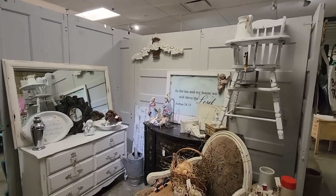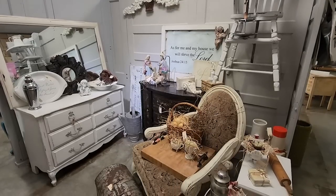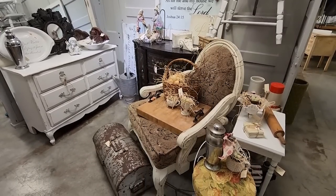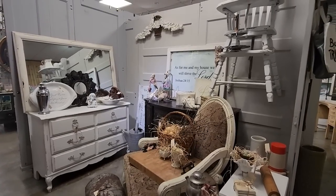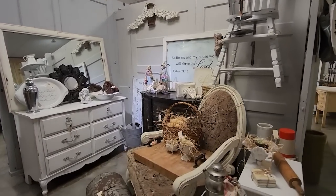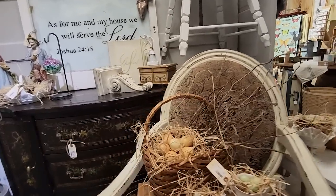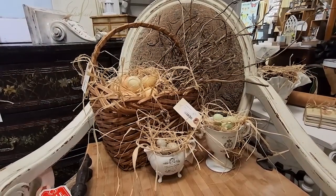And here's the booth space directly across from my booth. I love her use of white. I feel like we used to do a lot of white and stepped away from it, but every time I look at our booth, I just love white furniture, especially with a lightly distressed edge. It's still my favorite, even though we don't do it quite as often. It's actually just because it's pretty tedious to do. It takes a lot of coats, no matter how good your paint is, to paint something white.